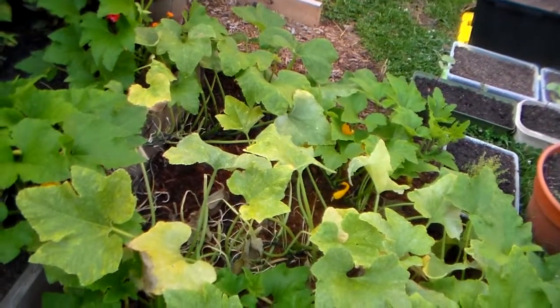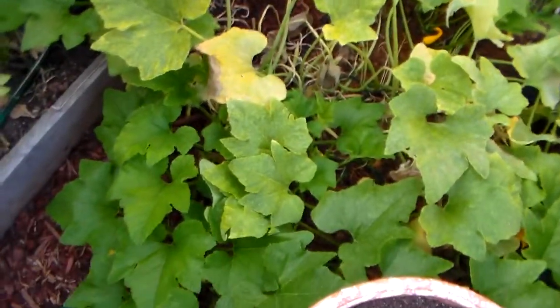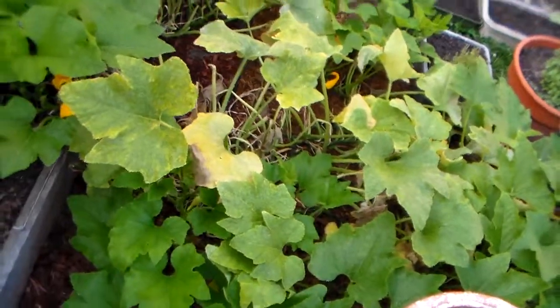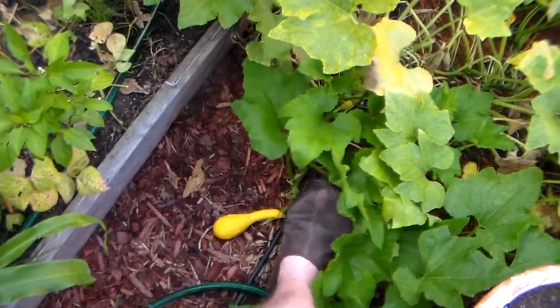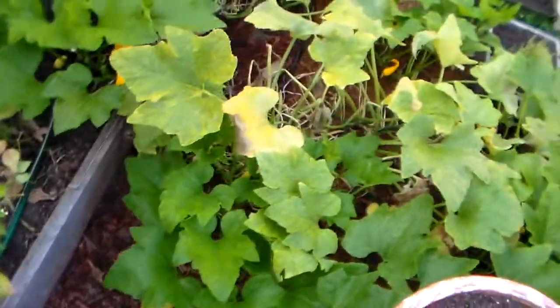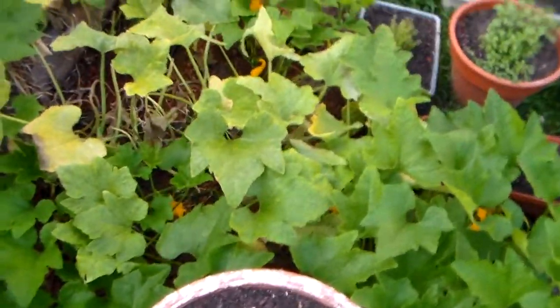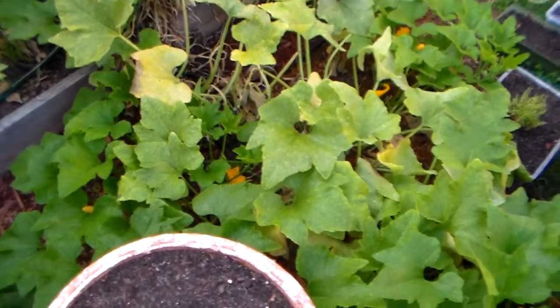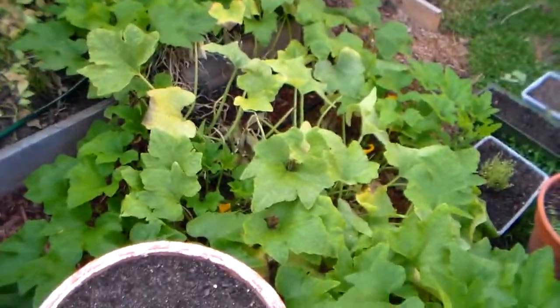The only thing I'm waiting on now with this, because I need to get rid of it, it's just so big now, is I have a few squash that are growing that I'm trying to wait on to collect seed. Once those are done and I can collect that seed, I'm going to get rid of the plant. It's too big for my space anyway. It's just covering up my pots. It's covering up the other plants, and I want to be able to plant other things too.